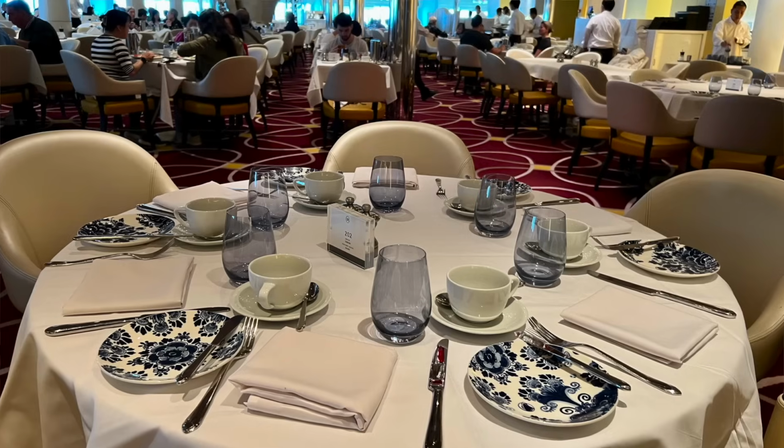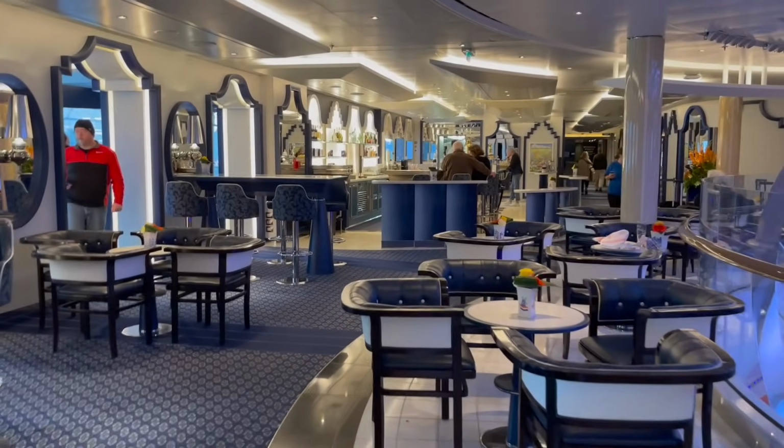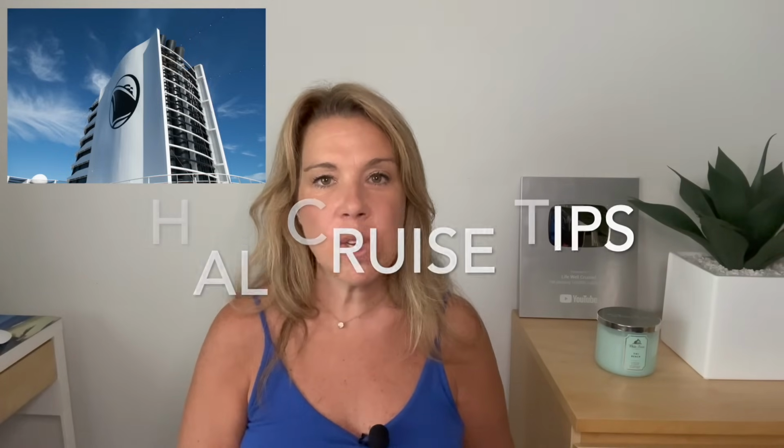So when you are dining in the main dining room, or even when you're dining at Dutch Cafe, you're going to be served with this beautiful blue and white china. Holland America cruise tips and secrets. Now, you might want to even take some notes on a few of these.